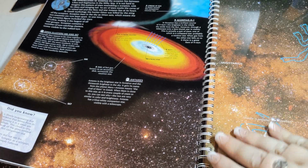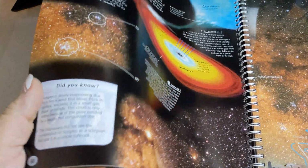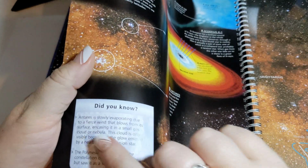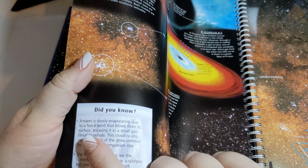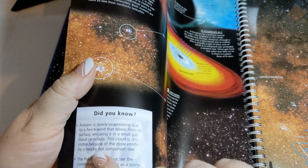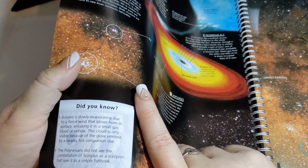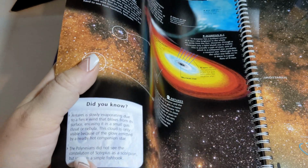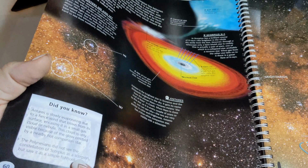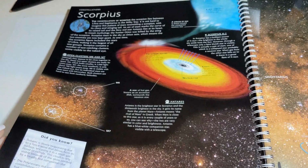Interesting. Then it says, did you know? Antares is slowly evaporating due to a fierce wind that blows from its surface, encasing it in a small gas cloud or nebula. This cloud is only visible because of the glow emitted by a nearby hot companion star. Oh, I don't want Antares to evaporate. Oh well. The Polynesians did not see the constellation of Scorpius as a scorpion, but saw it as a simple fishhook, which makes a lot of sense.